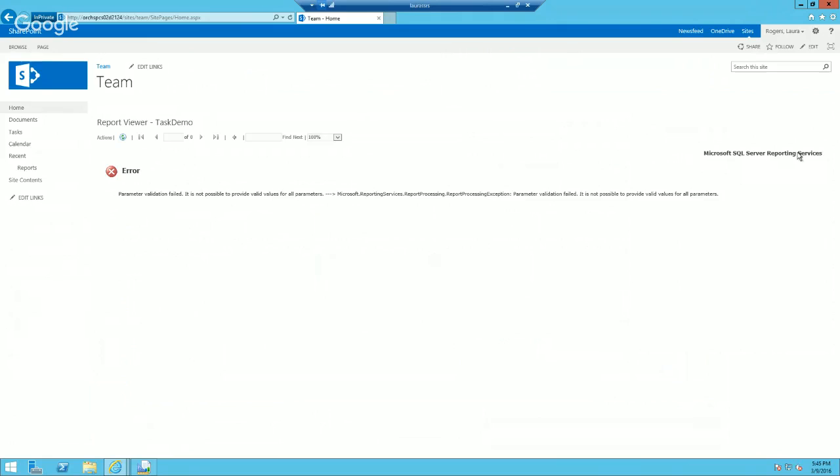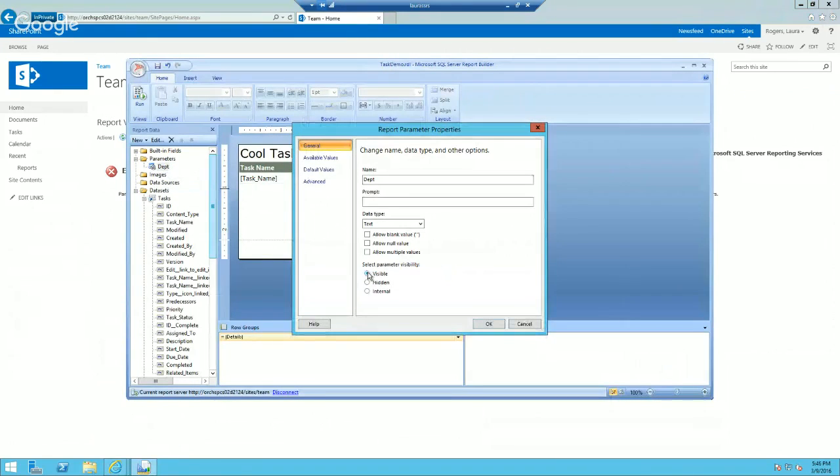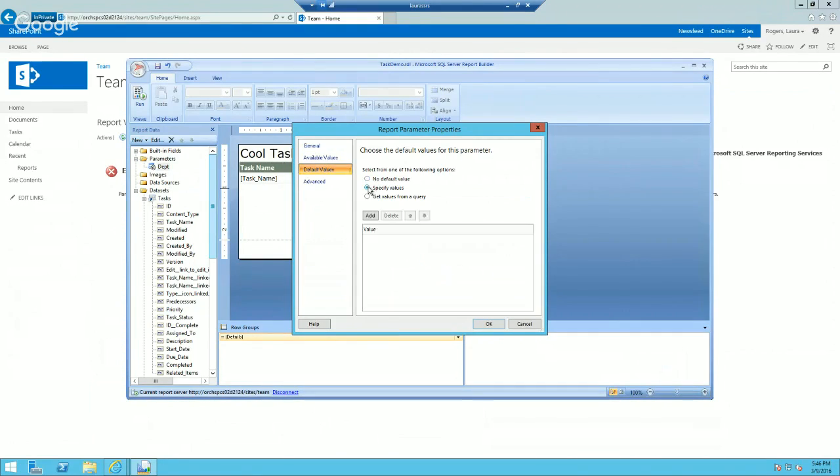Appreciate it. All right. Now, what I'm going to do is go back to these parameter properties. I can put a default value of, I think, accounting. That's a good one. I'm going to put a default value in here.